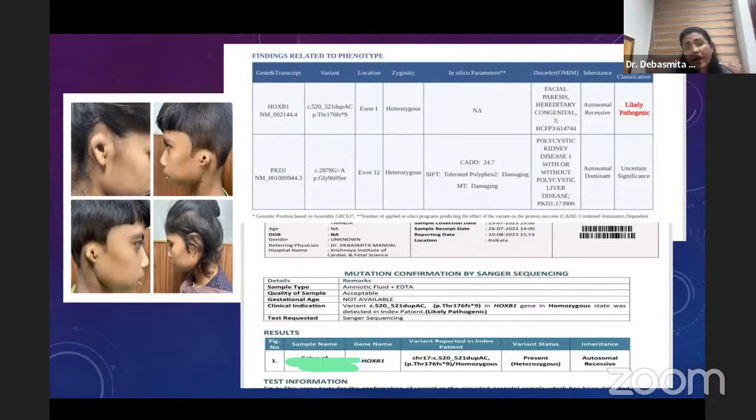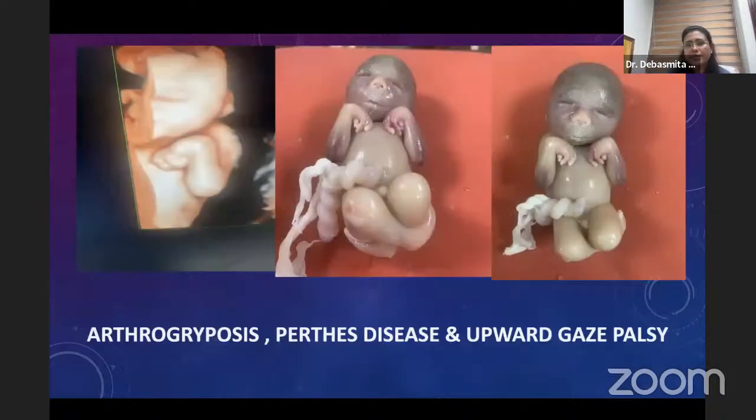So naturally we are referring these cases, offering to those patients who are in a dilemma, a very big dilemma, whether my baby is going to suffer, whether I should terminate or keep. It is a dilemma of the patient as well as the clinician. So we are solving it by doing an invasive test.